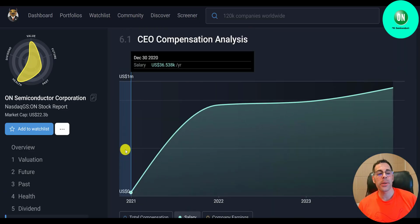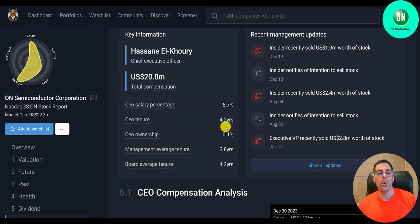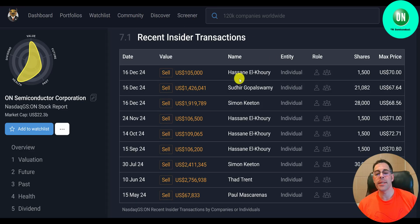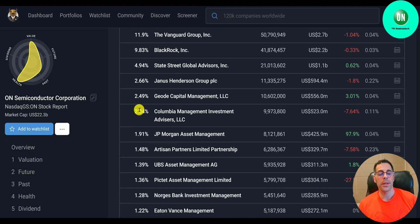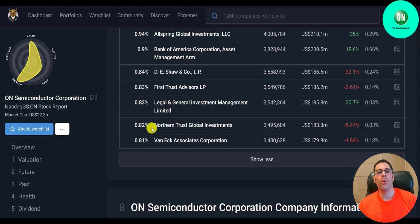The CEO's salary was $36,000 in 2020. I can't believe it was that low, but now it's $1.1 million. Total compensation $20 million, 4 years as his tenure. In the past year, only insider sells, no buys. And a lot of the sells were by the CEO. You can see Hassan's name right here, here, here, and here. Pretty much all the company is owned by institutions. Fidelity is the biggest shareholder at 15%, then Vanguard at 12%, JP Morgan at 2%, Capital Research 1%, and to round out the list, Van Eck at 0.8%.